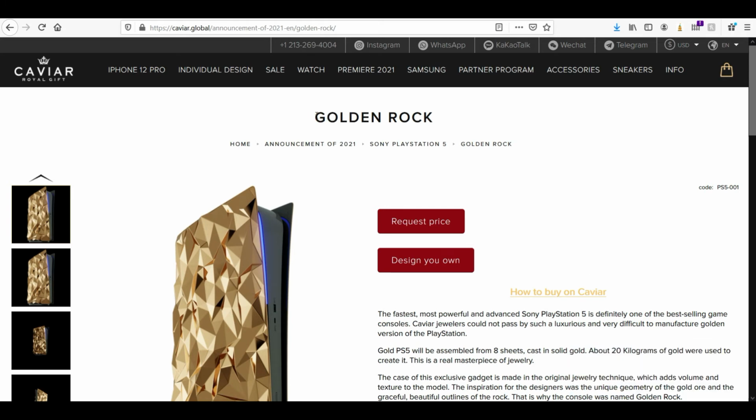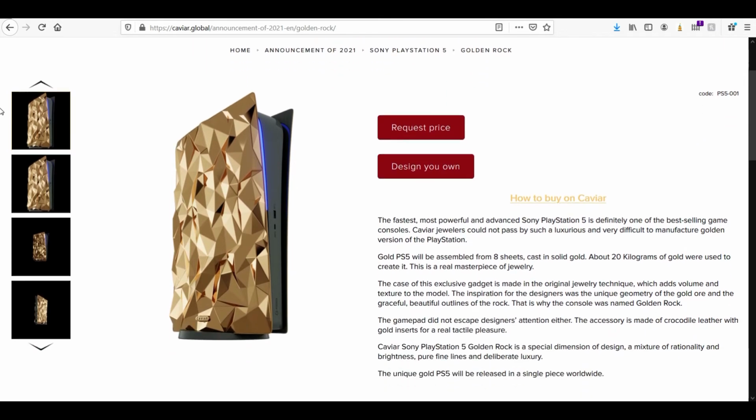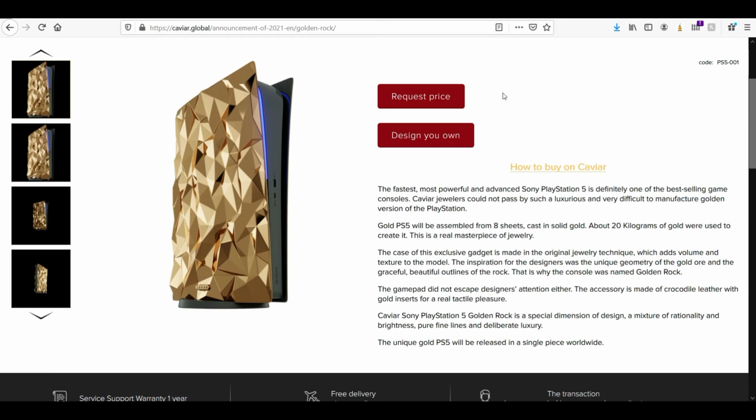The fastest, most powerful, and advanced Sony PlayStation 5 is definitely one of the best-selling game consoles. Caviar jewelers could not pass by such a luxurious and very difficult to manufacture golden version of the PlayStation. Gold PS5 will be assembled from 8 sheets, cast in solid gold. About 20 kilograms of gold were used to create it. This is a real masterpiece of jewelry.